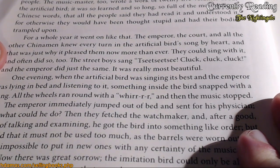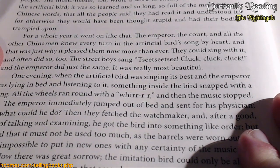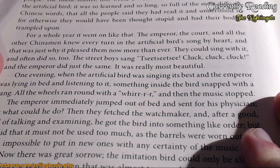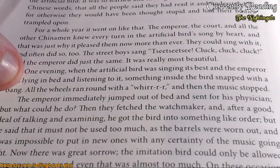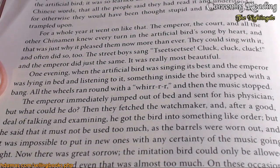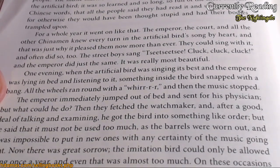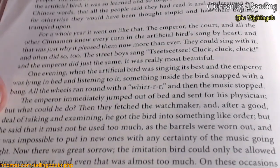knew every turn in the artificial bird's song by heart, and that was why it pleased them now more than ever. They could sing with it, and often did so, too. The street boys sang "Tsi tsi tsi," "Cluck cluck cluck," and the emperor did just the same. It was really most beautiful. One evening, when the artificial bird was singing its best, and the emperor was lying in bed and listening to it, something inside the bird snapped with a bang. All the wheels ran round with a whirr, and then the music stopped.